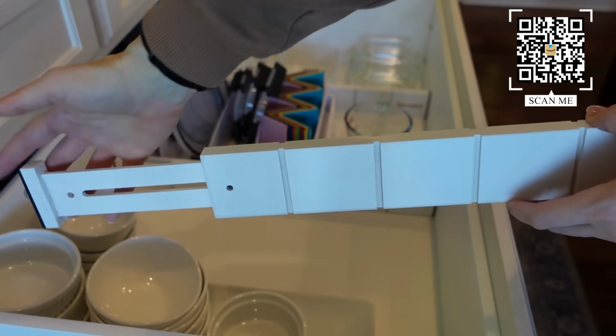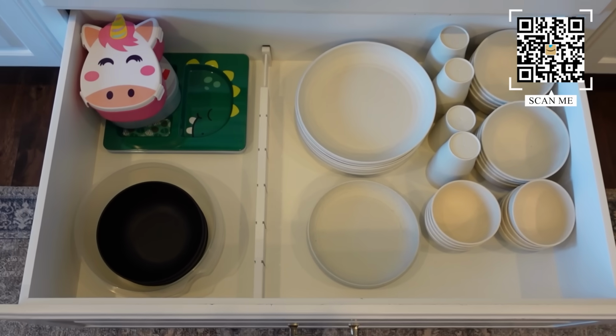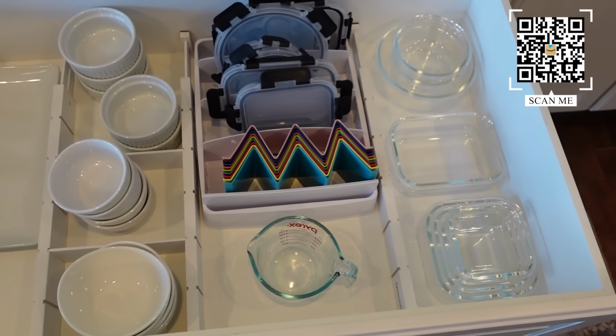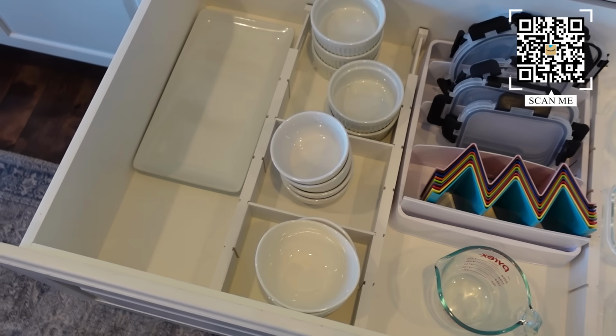But what if you could corral and contain them? Heck to the yes, my friend. Not only can you use this in the way that I have used it in my drawer for separating my kids' stuff, but also for our glassware and our taco stands and just the things that you use on an everyday basis. But you could use this in a utensil drawer.